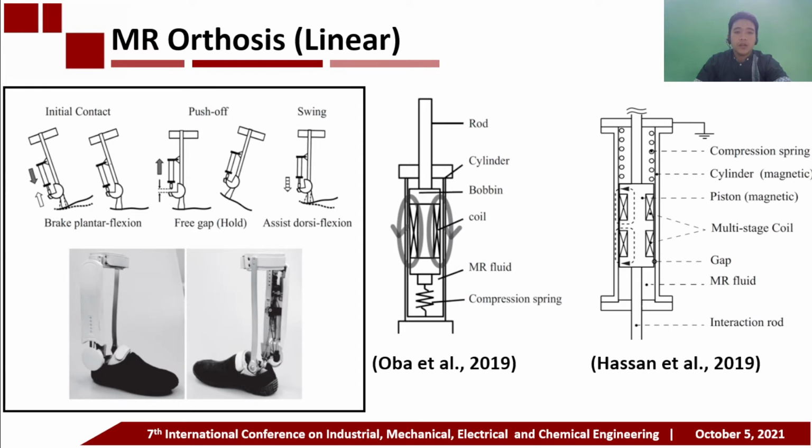The MR brake actuator of the linear MR type works by dampening the translational movement of the rod connected to the ankle joint. Oba et al. made a linear MR design first, and then it was improved by Hassan et al. Improvements made included three things. First, the gap size was reduced to 0.5 mm from the previous 1 mm. Second, the bobbin core thickness was increased at the expense of coil turns to avoid saturation of the magnetic field. And third, they used a multi-stage coil instead of a single-stage coil. This change improved the braking power and enabled 2.34 Newton per millimeter stiffness in this prototype, compared to only 1 Newton per millimeter in the previous one.